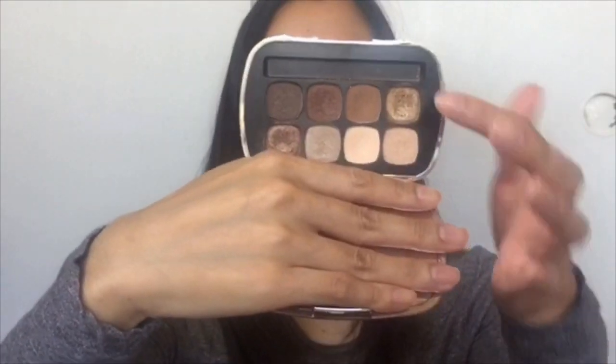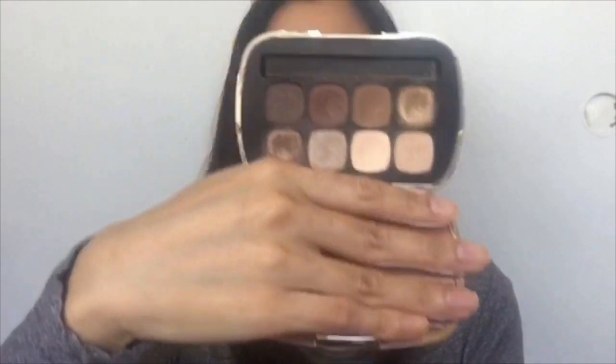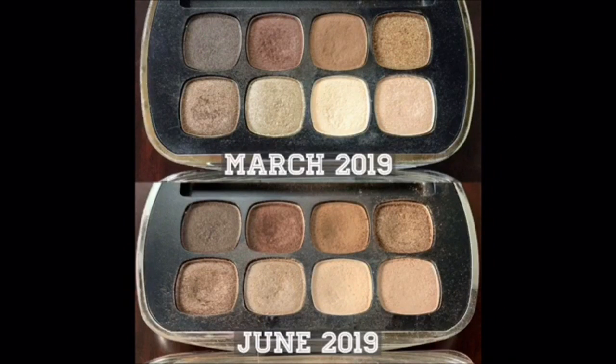I've kind of been alternating between the shimmer shades, so that's a little more slow going, but I really think I can do it. My goal, I probably won't be able to hit pan on all 8 shades, but I'd be really happy if I could hit pan on at least 4 of them. I would consider that a success.